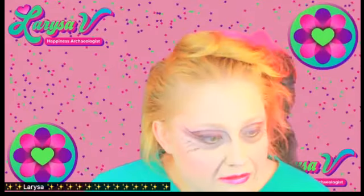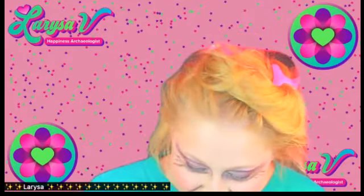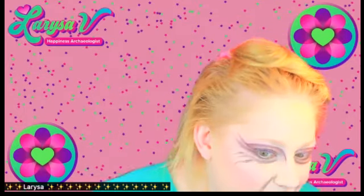I don't remember why we shadow the nose. I just remember it being a thing. I feel like I just look like a kitty cat. I'm trying to make faces to get those wrinkles. I don't remember there being a wrinkle here. All right, I remember jowls.